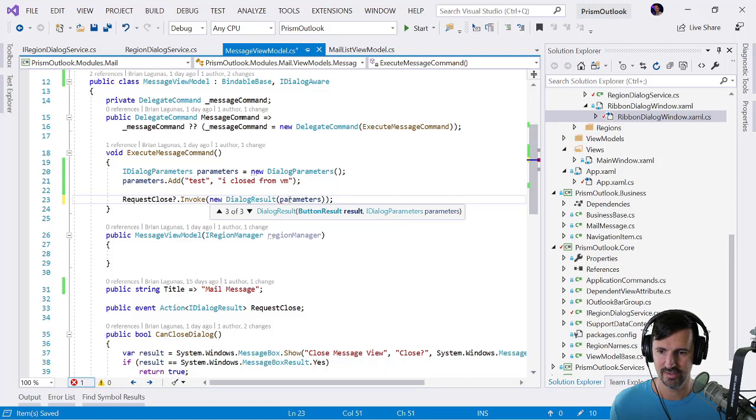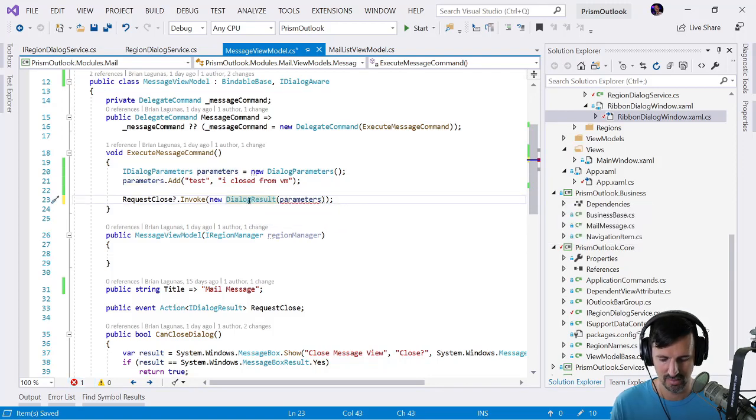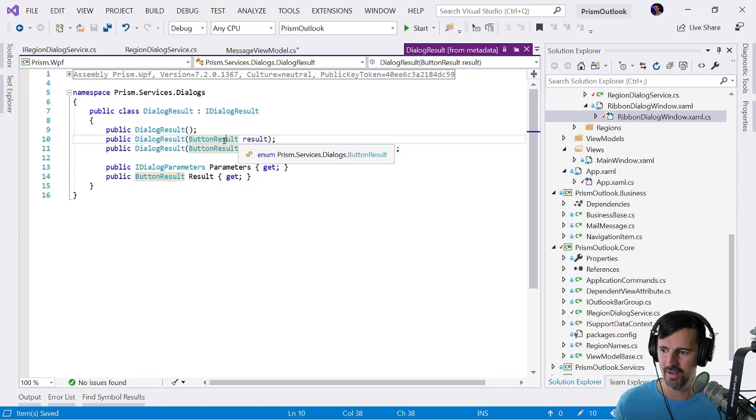Okay. Oh my gosh. That's what's going on. Is this not the Prism result? No, that is. That's dialog result. Oh, button result. I forgot I even had this.